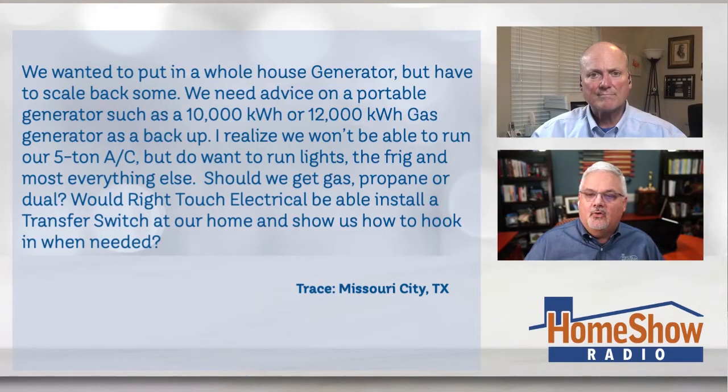Trace from Missouri City needs a little generator advice. He's considering a portable one, Tom. Trace writes to us, we wanted to put in a whole house generator, but have to scale back some. So we need your advice on a portable generator, such as a 10,000 kilowatt or 12,000 kilowatt gas generator as a backup. I realize we won't be able to run our 5-ton AC, but we do want to run our lights, the fridge, and most everything else.